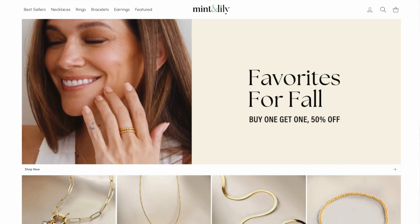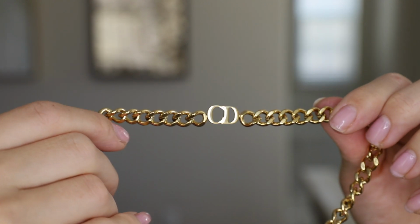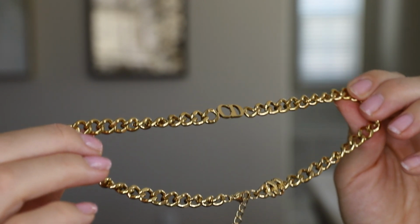I have 2 necklaces from the brand Mint and Lily that I'm excited to share with you today. The first piece is this initial choker necklace, which they have on their site for $50. You can obviously customize the initials, which I did here today.